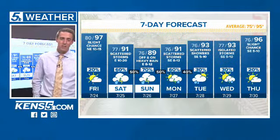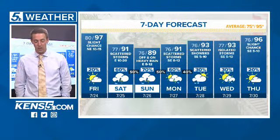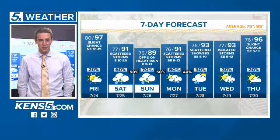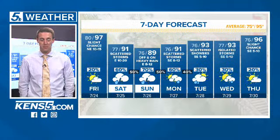Also, you'll notice something. Our averages should be around the mid-70s for lows and mid-90s for highs. We're going to be at or below average. Most of July, we were above average. So some below average temperatures are going to be nice to see.